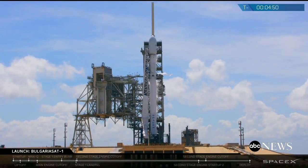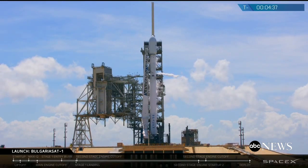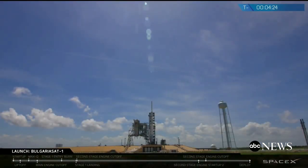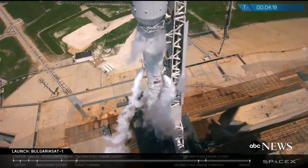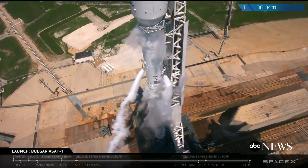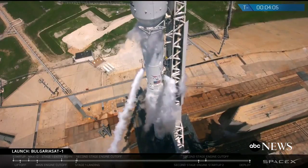The good news right now, as we are about T-minus 5 minutes into the count, is that BulgariaSat is go for today's launch. BulgariaSat's transition to internal power began at about T-minus 35 minutes. It is fully on internal power right now. Fuel loading continues to proceed nominally on both stages. We are just topping up liquid oxygen in this final minute of liquid oxygen load.